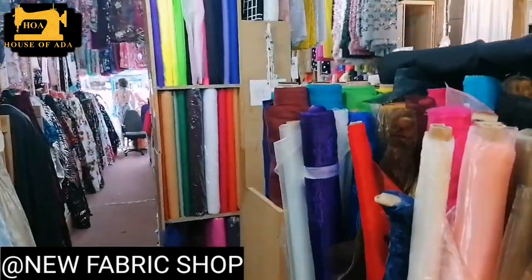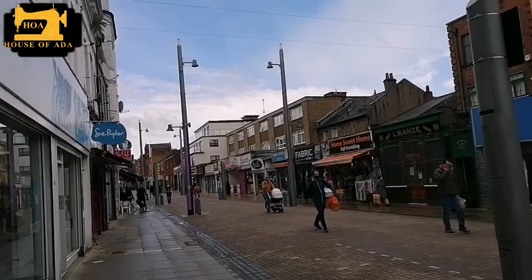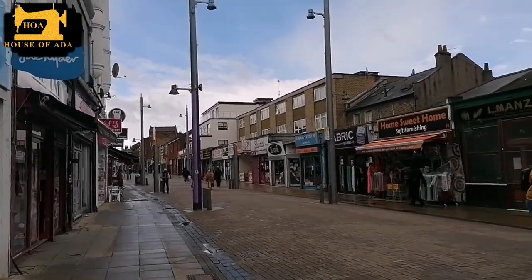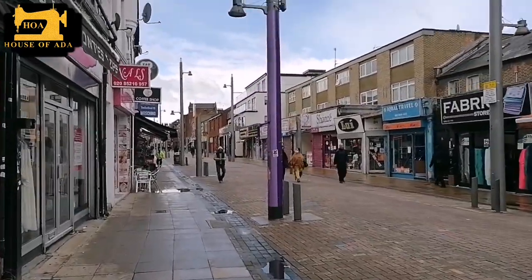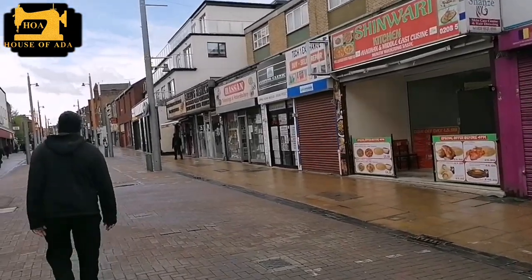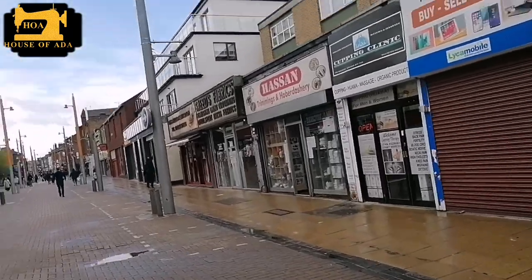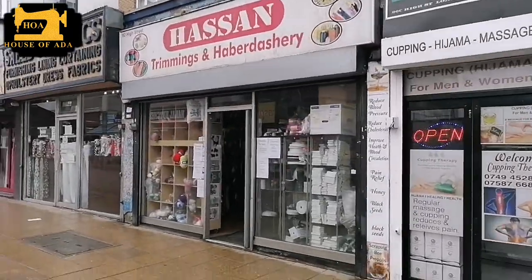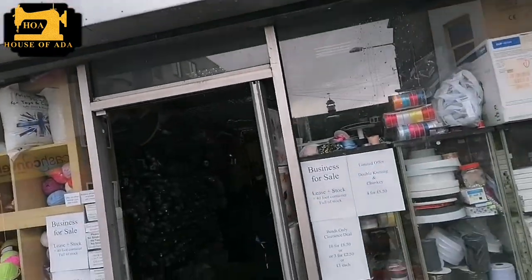Sourcing fabric made simple. So leaving the new fabric shop, I walked down into Walthamstow market. If you still go around, you will see more shops. I want to show you more places that you can actually buy your sewing fabrics. So this is it, Hassan, Trimmings and Haberdashery.